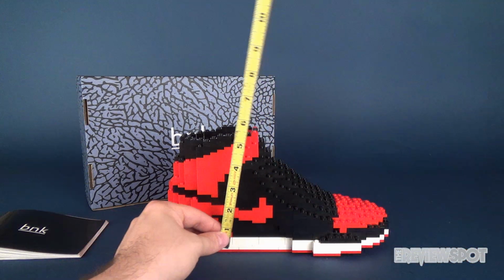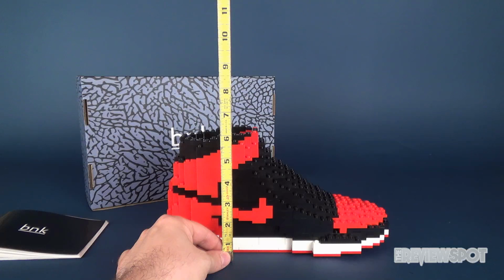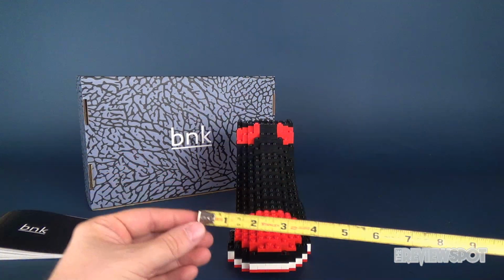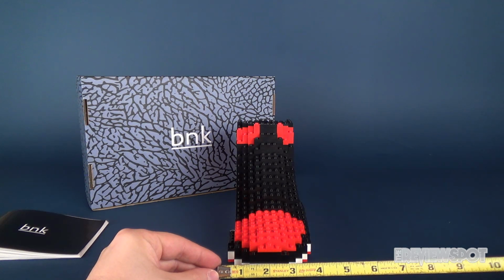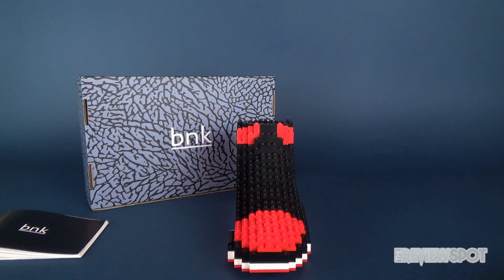Again, just out of Lego. The height is just a little over 6 inches. And we'll just spin the shoe around to the front. You're looking at about 4 to 4.5 inches wide, the actual width of the shoe.